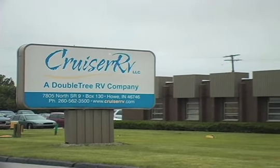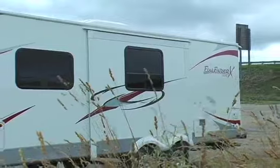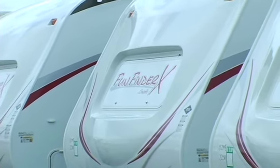Welcome back. We were wondering, who is a typical Cruiser RV customer? The FunFinder X has always been our flagship product. That's what we started with, those 3 floor plans when we first moved in. And we focused on that product for the first few years. And what we realized is our initial thoughts on who our customer was shifted.